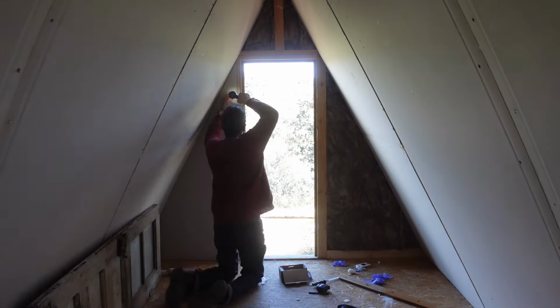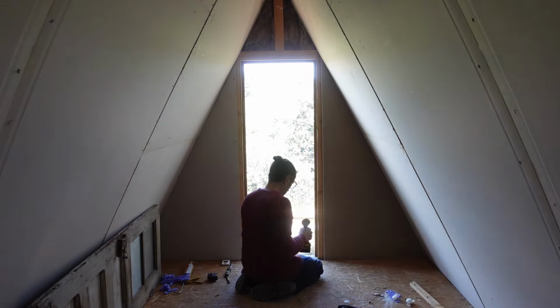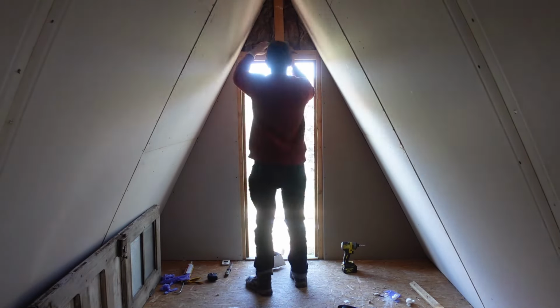The joy of the triangles on the end. It wasn't so hard. No. It was just measuring, you just had to measure the height and the width, which would then tell you what angle the triangle shape should be.